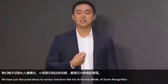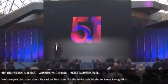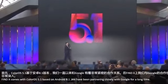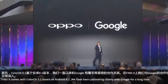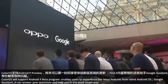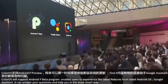We have just discussed its various functions, such as AI portrait mode and AI scene recognition. Find X comes with ColorOS 5.1 based on Android 8.1. We have been partnering up with Google for a long time. ColorOS will support the Android P beta program. It enables the users to experience the latest features and the latest Android OS.